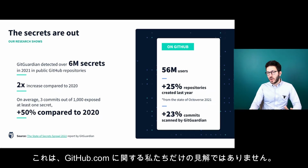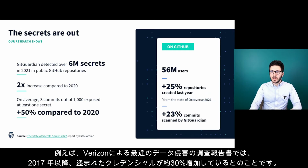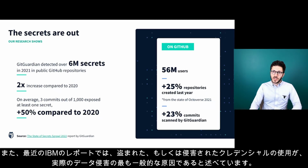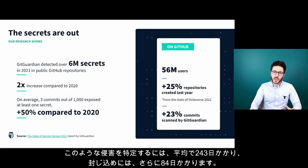It's not just us and our view on GitHub.com. A few different third-party reports, for example, the recent Data Breach Investigations Report by Verizon, say that there's been an almost 30% increase in stolen credentials since 2017. And another recent IBM report says that the use of stolen or compromised credentials is actually the most common cause of data breaches, and that these breaches also have the longest life cycle. It takes 243 days on average to identify such a breach, and another 84 days to contain.